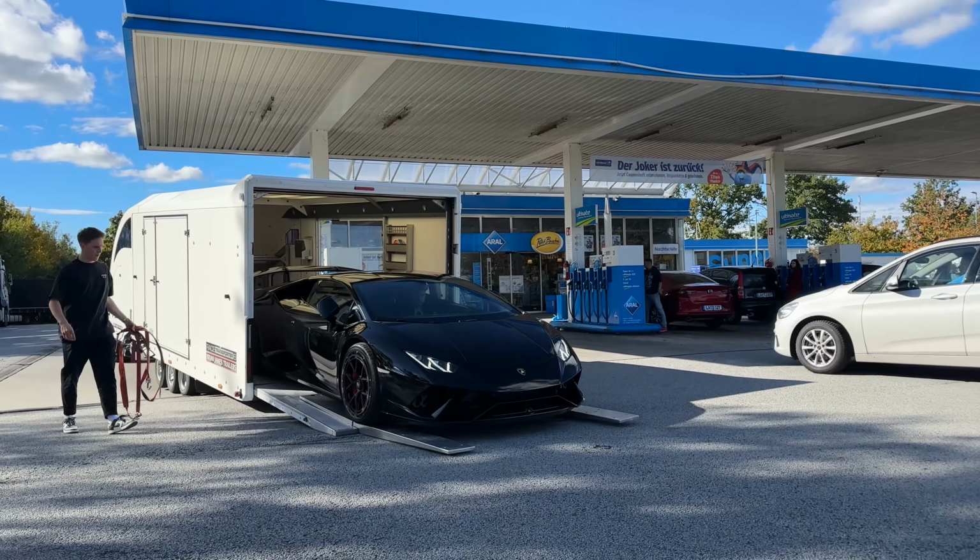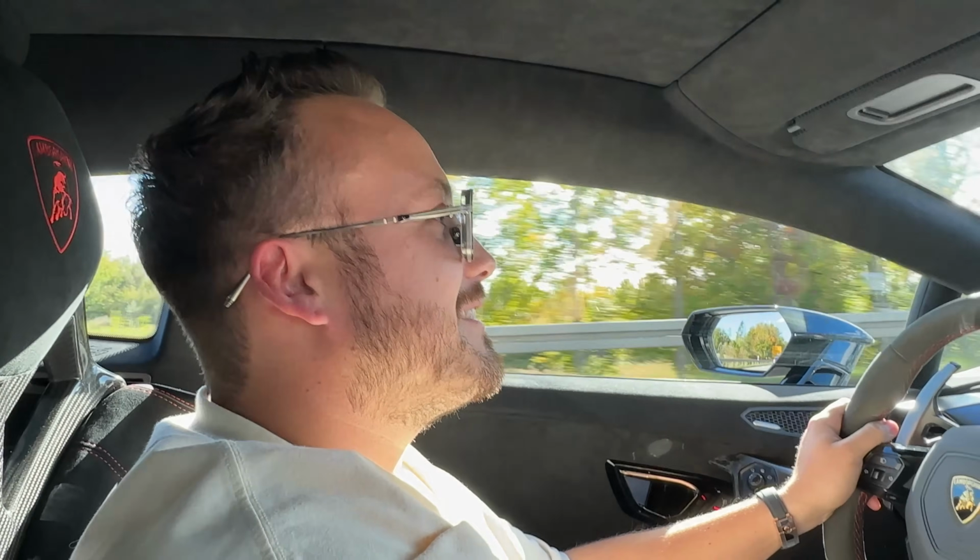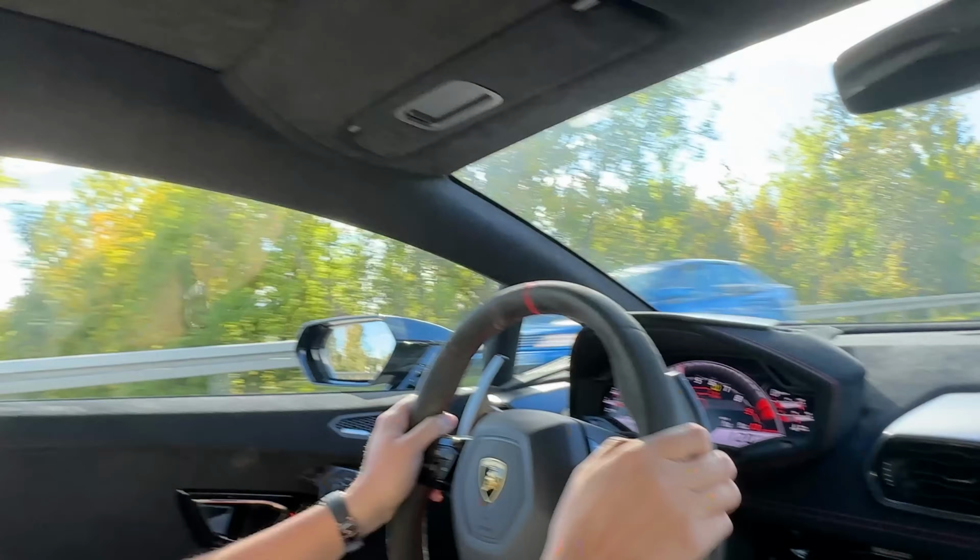Yeah, let's get this thing out of the trailer and start our adventure one more time. So another time Autobahn with Ule. And it's a crazy 1600 horsepower Lamborghini. This time with rear bumpers and also this time during the day. It's gonna be interesting.